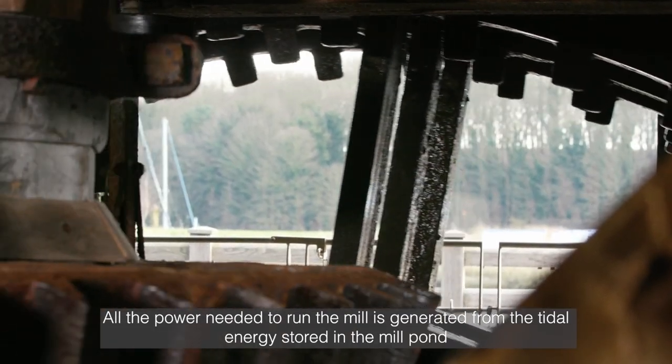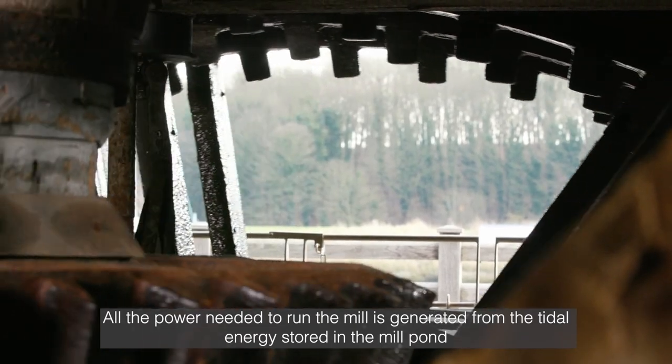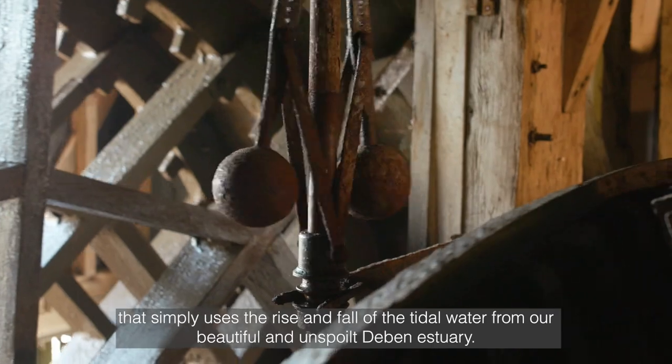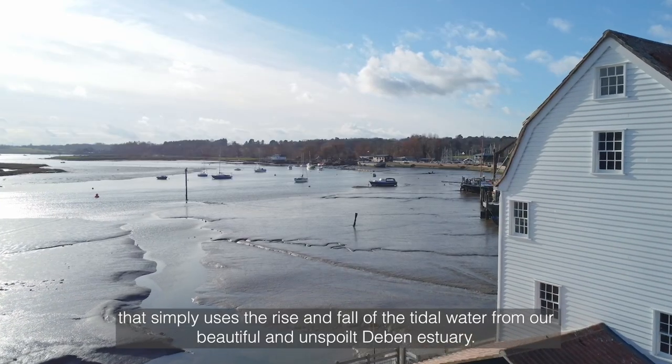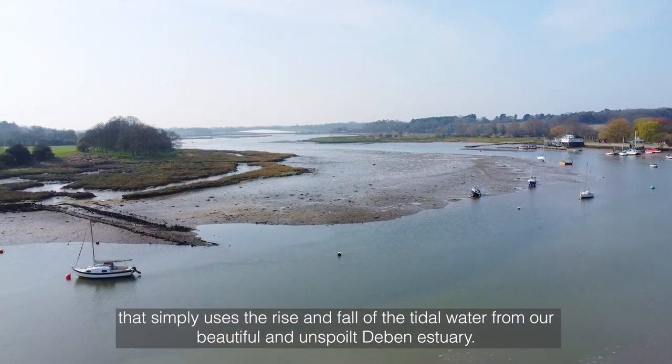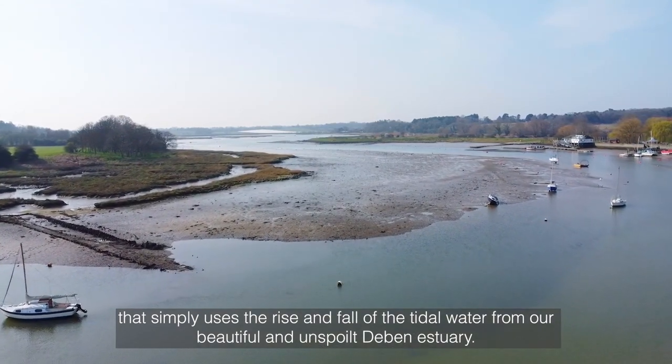All the power that is needed to run the mill is generated from the tidal energy stored in the mill pond that simply uses the rise and fall of the tidal water from our beautiful and unspoilt Deben estuary.